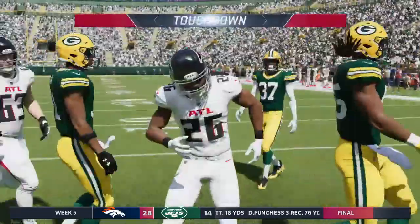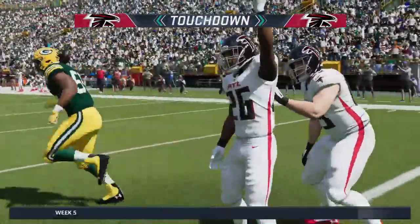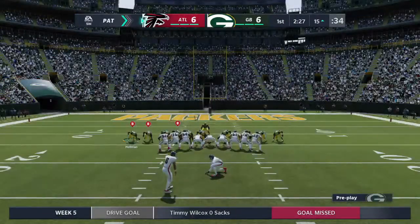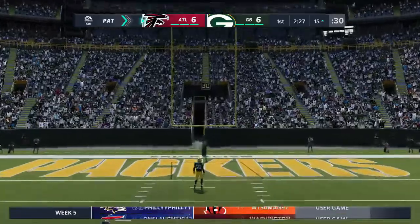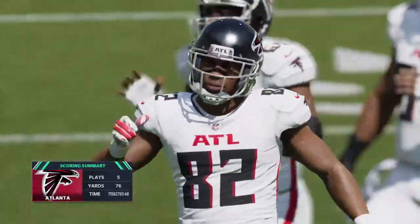And he will fight his way into the end zone for a Falcon touchdown. A great play there. His first touchdown on the year. And the Falcons are an extra point away from moving out in front. Solid blocking up front from the guys on the offensive line allowed him to get in for the touchdown.